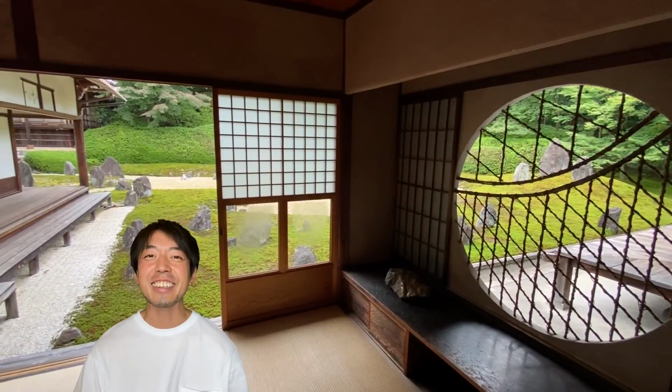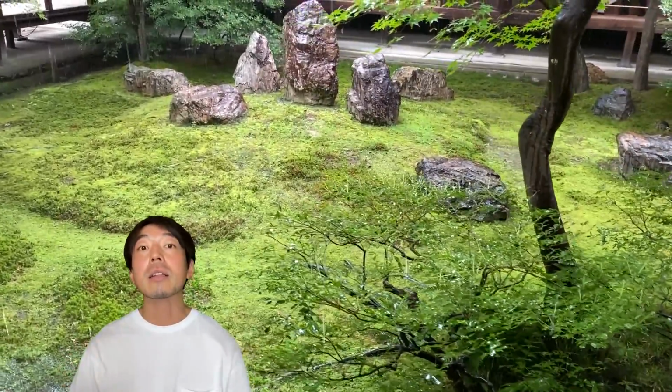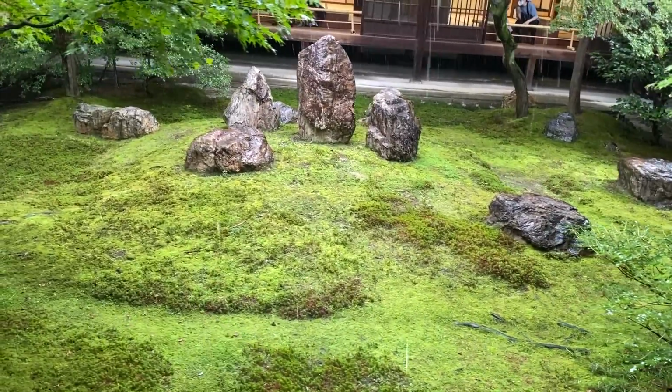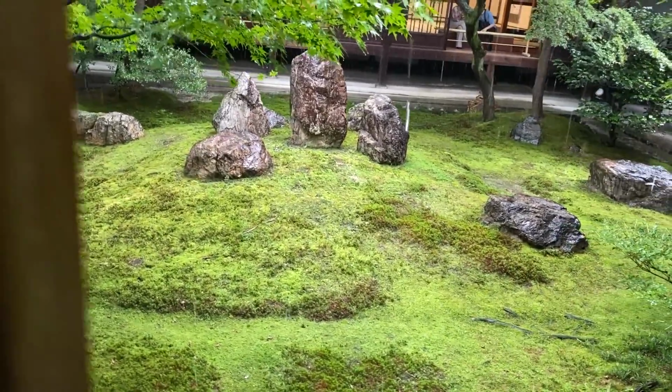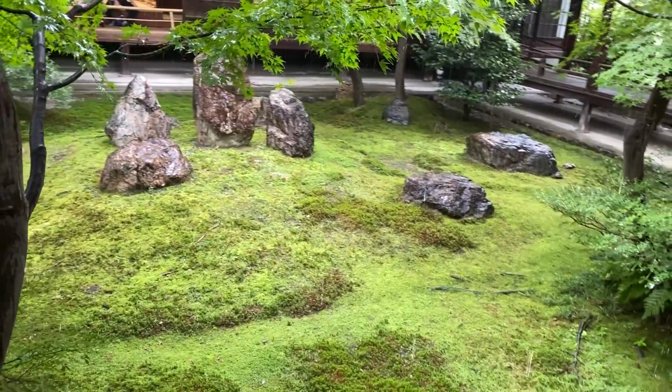Zen gardens are so beautiful in all seasons and all weather. Even in the rain, it has a soothing atmosphere. I bet you'll have a great time. But please don't forget that the temple gardens are still used for meditation and religious training by monks, so please be respectful. I hope this video will be helpful for both Kyoto visitors and garden creators.